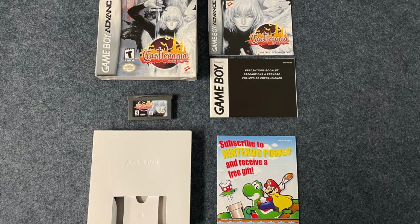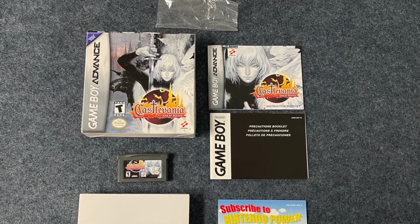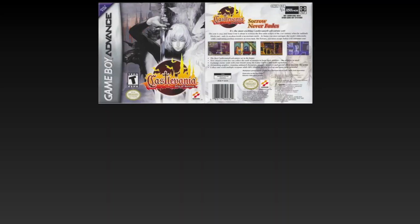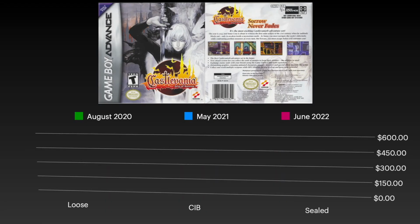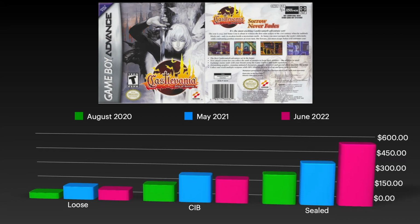August 2020, Castlevania Aria of Sorrow: loose $58, complete in box $160, sealed $279. That was August of 2020. May 2021, loose copy was $125, complete in box $257, and sealed $390. So in May, you're seeing increases across the board with all three of those.